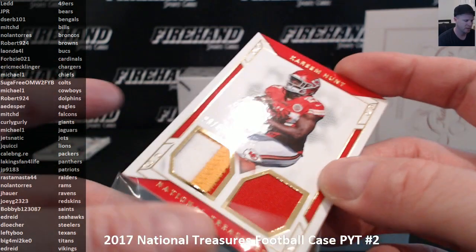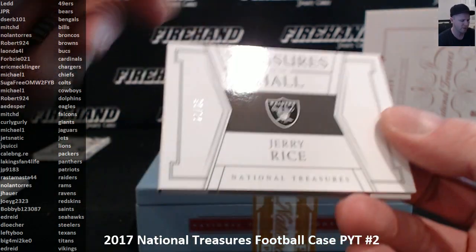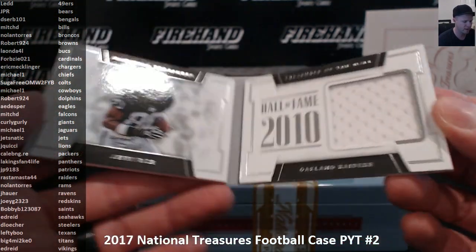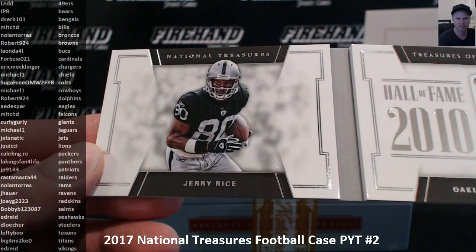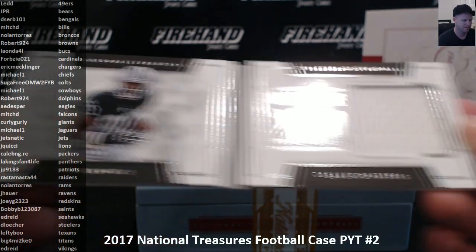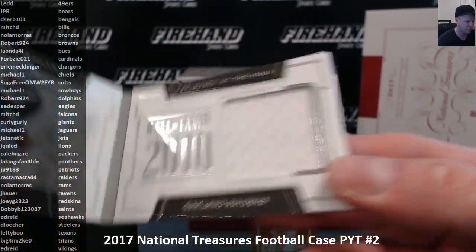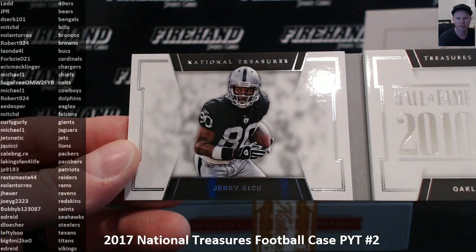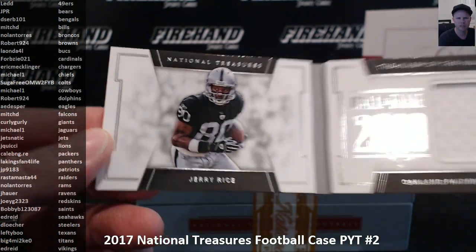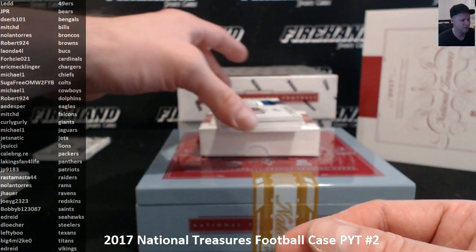Michael 1. Treasures of the Hall on the Raiders. Jerry Rice, 23 of 25. Jumbo jersey, Hall of Fame 2010. Was expecting to see more than that. That's okay. It is game worn, however, which is pretty much a big deal now. So there you go, Raiders. Rastamaster 44, 23 of 25 on the Jerry Rice.